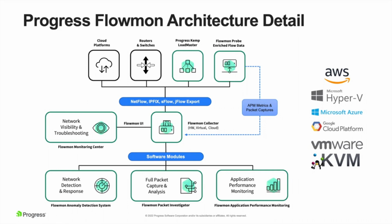And you can actually connect it with the anomaly detection. So whenever there is a specific security threat detected, you can trigger the packet capture and have a pcap file available for deeper forensic analysis.